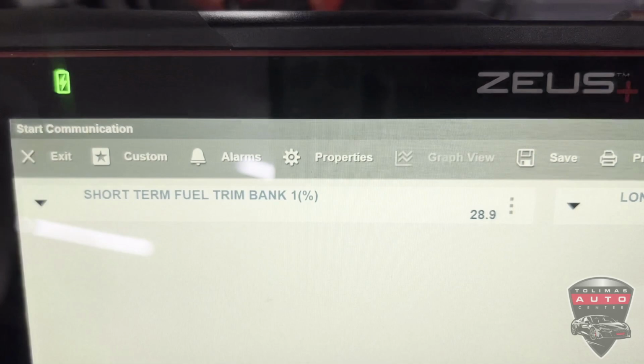That means that the engine is running properly when it's at 0 or near 0, and it's not wasting any fuel, which can cause misfires, stalling, and long-term damage to the catalytic converter.